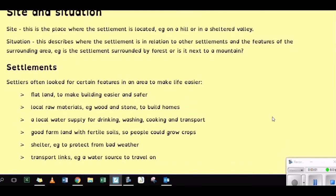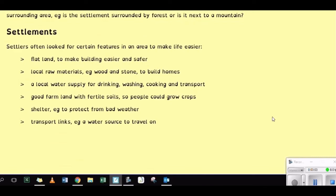Also, raw materials. So is there wood, stone to be able to build homes? Well, they live next to a mountain, so there's definitely going to be stone for them to quarry. I suspect there would have been at that time in 79 AD, well, before that even, when the settlement was first chosen, there would have been plenty of forest around. A local water supply for drinking, washing, cooking and transport. Well, they've got the Bay of Naples, so they've got that.